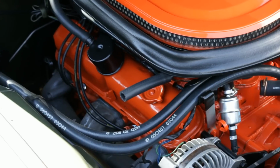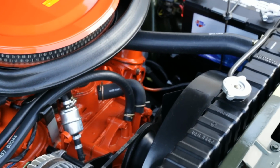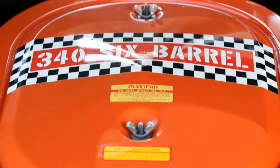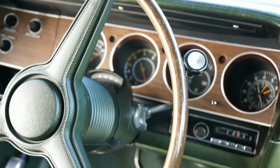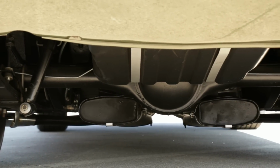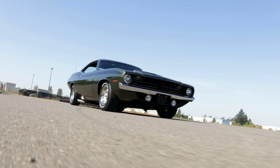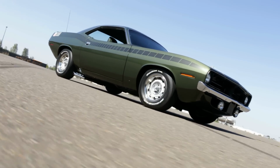The 340 6-barrel was rated at 290 horsepower, just like the Boss 302 and Z28 in the competition. But we've seen dyno tests up around 320 horsepower for these in stock tune. You can get a 4-speed manual or an automatic transmission like this car has, and the rear is stuffed with a Sure Grip 3.55-to-1 gear set. These knock down mid-14-second quarter-mile times, but they were really more about slot car racing on open roads than going in a straight line.